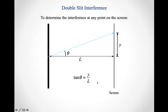So this gives me three equations. One describing what's going on for the minima, one that describes what's going on for the maxima in my interference pattern, and a third one that's telling me about how far away my screen is, and so therefore how far my points are from the center line. Those three equations are what I'm going to use to solve my double slit interference problems.